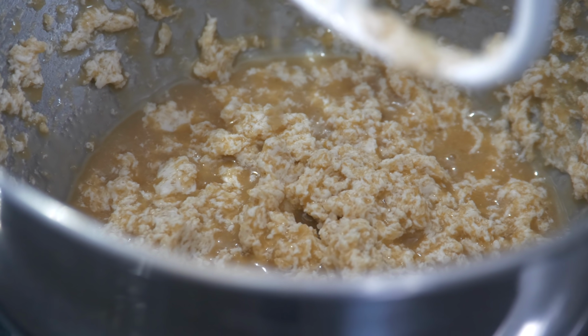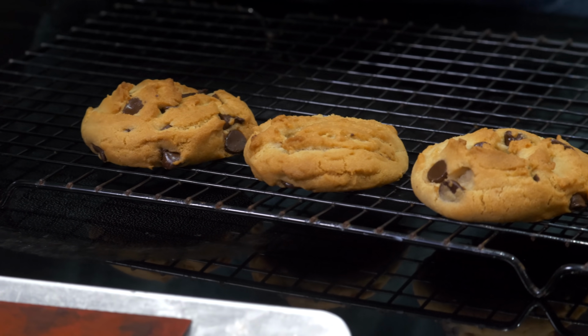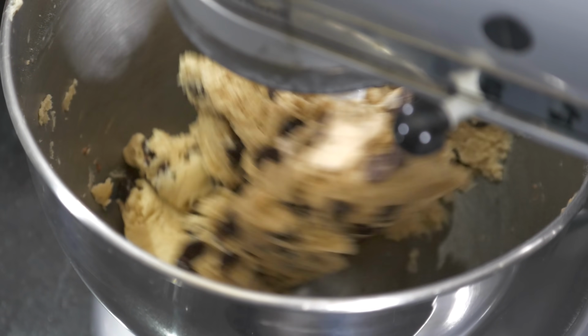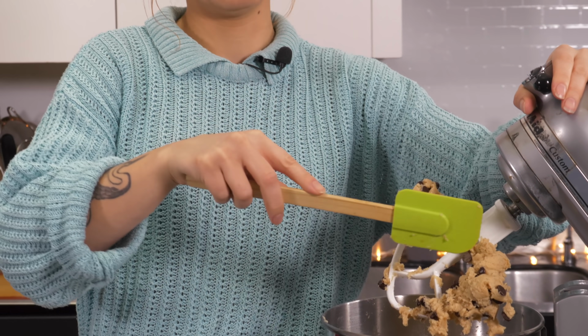Now I'm adding in the flour. While this is mixing up, I'm just going to add the other cookies to a wire cooling rack. Again, we fold in our chocolate chips. I just tasted a little piece of dough. It has a bit of a strange texture to it, but it's really, really tasty. So I'm excited to see what these look like once they're baked.